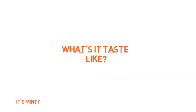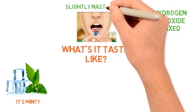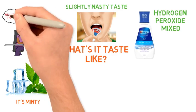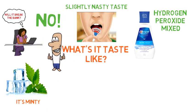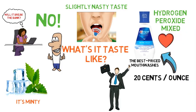Yup, it's minty, just as you would expect. You will find hydrogen peroxide in the mix, which gives it a slightly nasty taste. Still, it does the job, so you may need to get over it. Will it break the bank? No. This is one of the best priced mouthwashes on the market. Chalk it up to the market share that Crest has if you will, but this still costs less than 20 cents per ounce. You gotta love that.